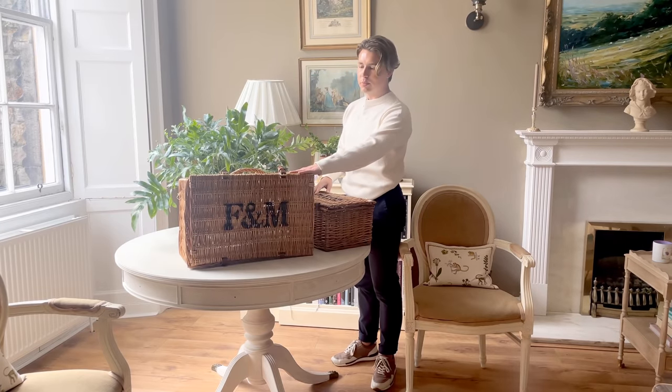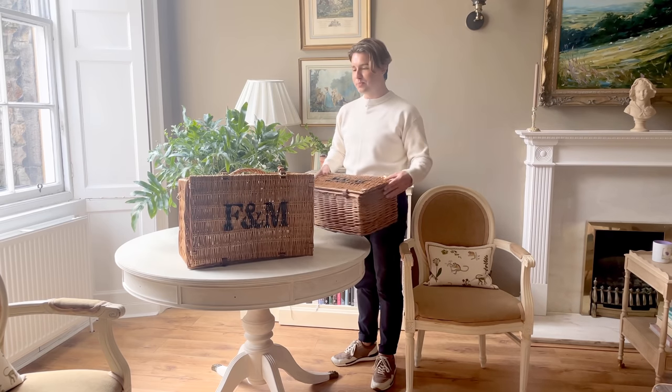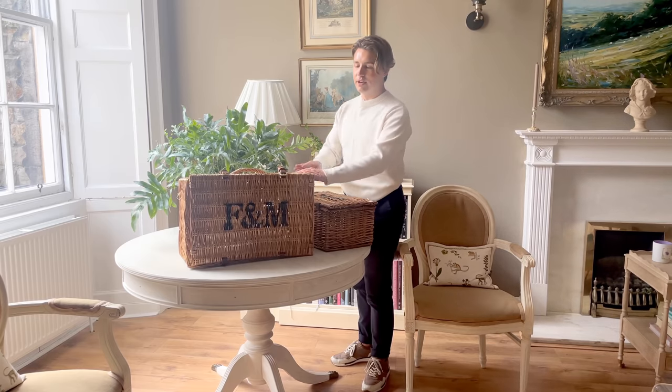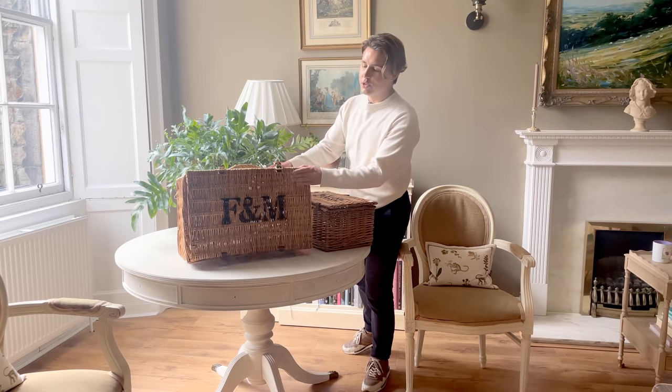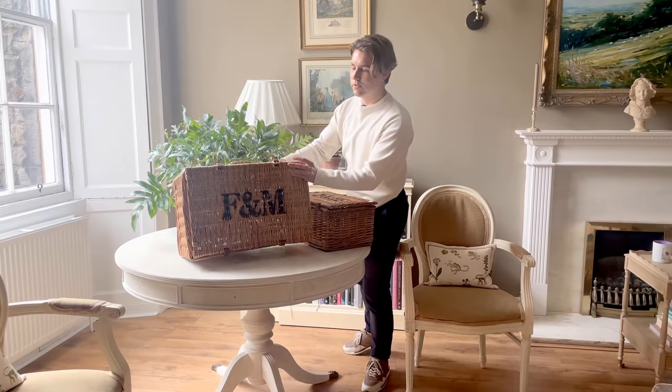So in here, I'm gonna put all of my blankets and pillows and my cutlery. And then in the smaller one, I'm gonna put the food. So these are a really great little thing to have. And also what they're useful for is that when you've taken everything out, you can put them flat and use them as little tables and surfaces. So they're really cool and useful.